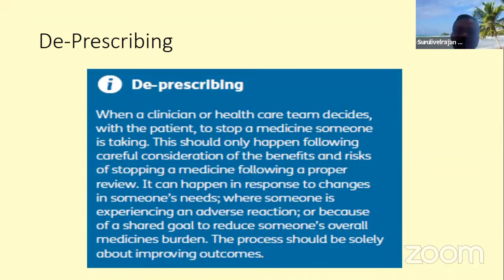Okay, so deprescribing is an important way of handling this polypharmacy, but it should happen after a thorough review. And finally, the goal is to reduce someone's medicine burden, but not necessarily just to reduce the cost of treatment. They should not feel that just to reduce the cost we have removed certain drugs. No, they should feel there is genuinely a need for reduced medicine to improve the health. So that is where this deprescribing concept is coming.